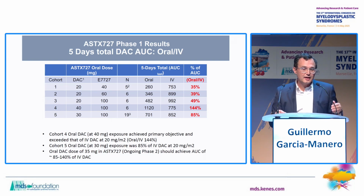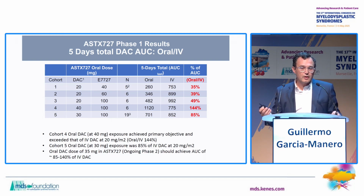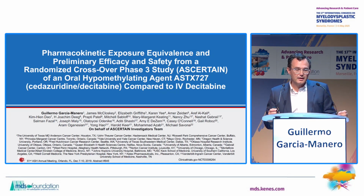And then in this table, what you see are the different ratios that we used. For instance, cohort 1 says DAC 20, E7727 40, and that gave basically 35% of the AUC. That's too low compared to what we wanted, which was 100% exposure compared to IV decitabine. And if you go to cohort number 4, we overshot it, it's 144. So we were trying to figure out the proper ratio of the cytidine deaminase inhibitor with the decitabine that would take us close to 100%, similar or identical to that of IV decitabine.